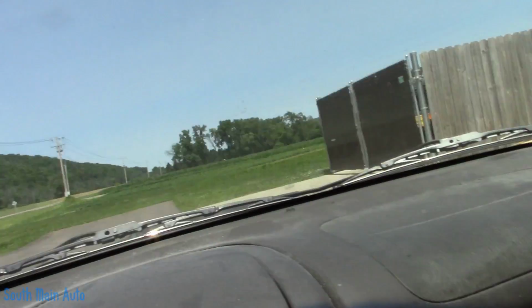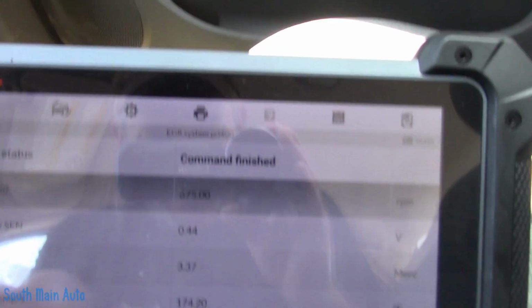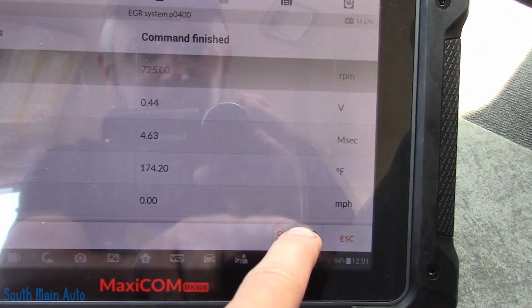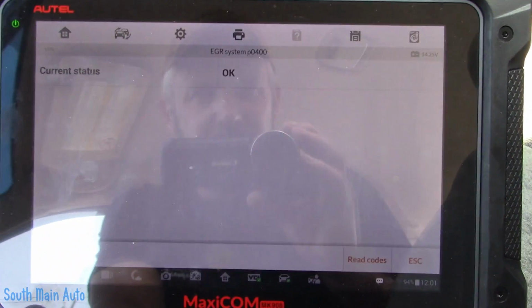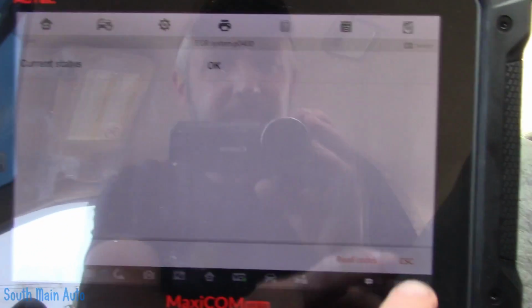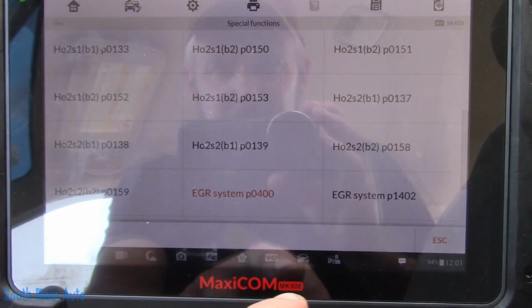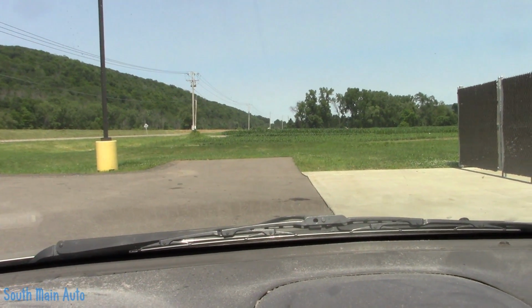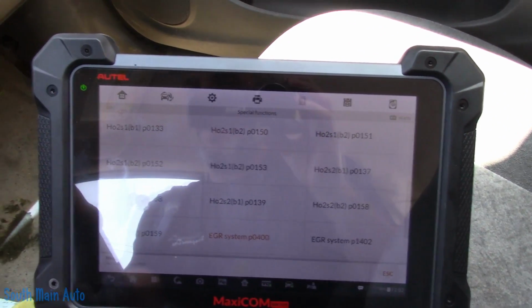So I'm out here on my test drive, and I just ran the P0400 test, and it said command finish. I saw the temp go down, so we are going to see if it passed. Current status okay, fantastic. All right, now I'm going to go on my drive and see what's going on with the converter, if anything, or if it was a result of the EGR not working.